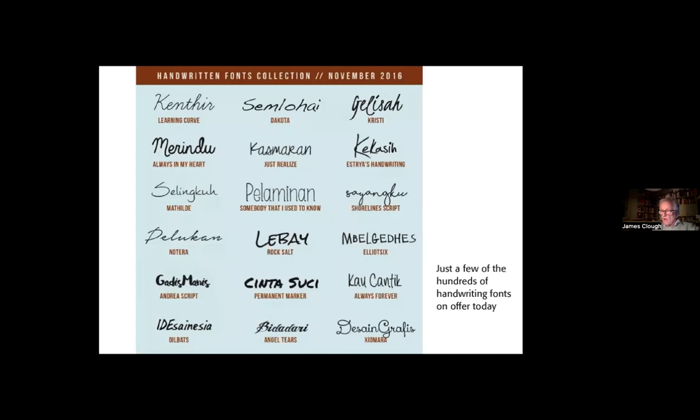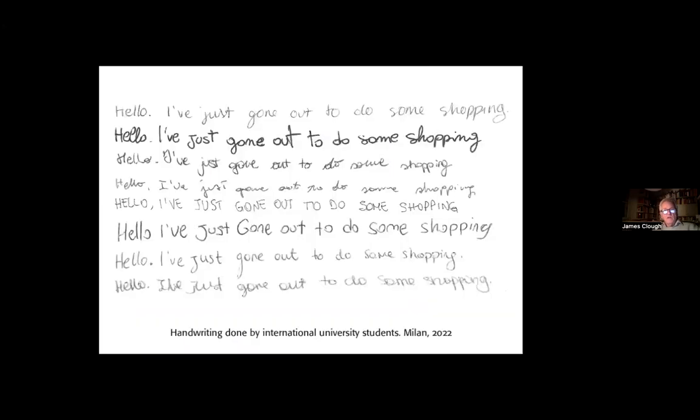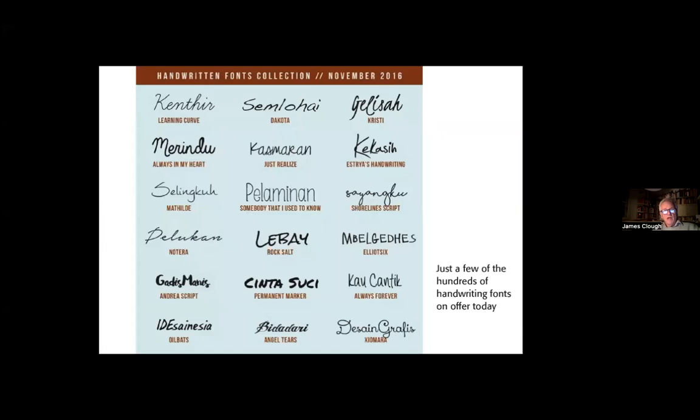Well, of course, today, with the digital applications for designing type, there are several of them. There's been a huge influx of handwriting fonts. This was from 2016, and now there must be probably more than 1,000 handwriting fonts available today. You can choose even your favorite painter, Cezanne, and use his style of handwriting, or Monet or whatever. There's just so much available today. But I think there is nothing quite like writing done by hand.